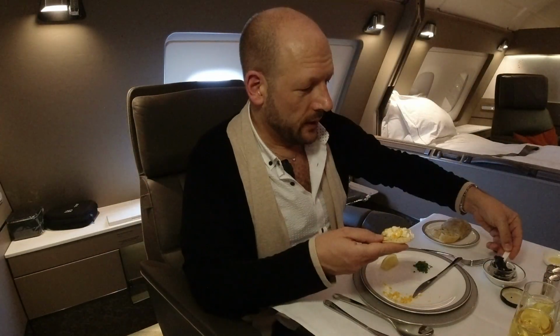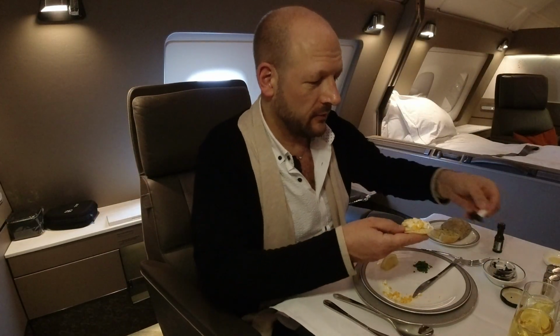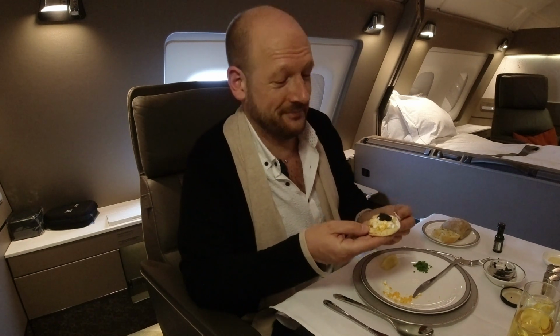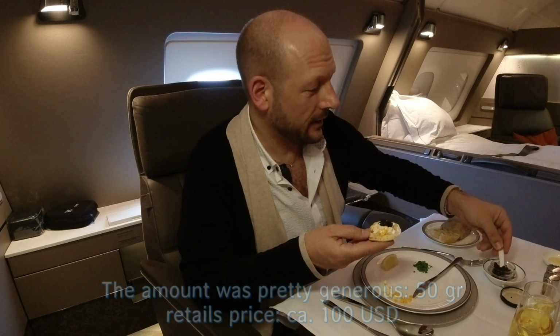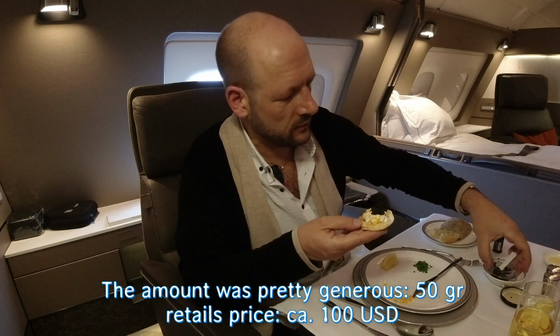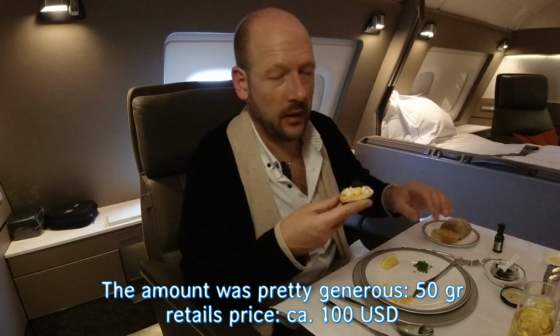Egg yolk, egg white, all cut in small pieces. I have no idea why you do it like this, but you do it like this. So we do it like this. And I have to say, actually it's quite a decent amount of caviar. It didn't look like that first, but it's really a nice amount. I'm quite surprised.